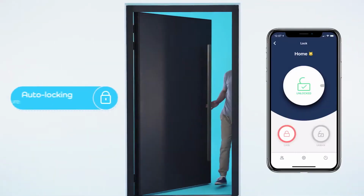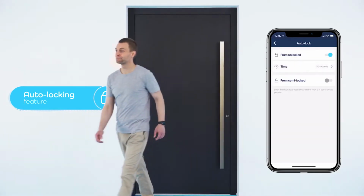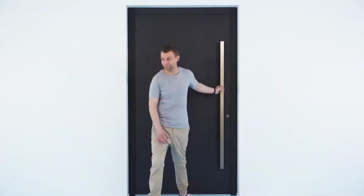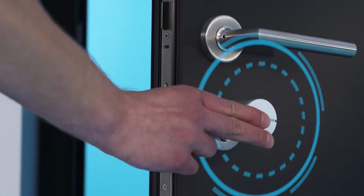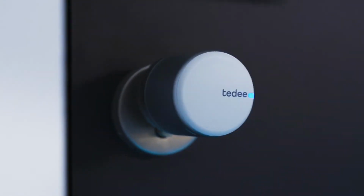Now, when leaving his home, the only thing that Michael needs to remember is his smartphone with the Tedee app installed. The door will automatically lock behind him after a set delay. Or he can use the big button on the lock. When pressed and held for 1 second, the door will automatically lock after a delay configured in the app.